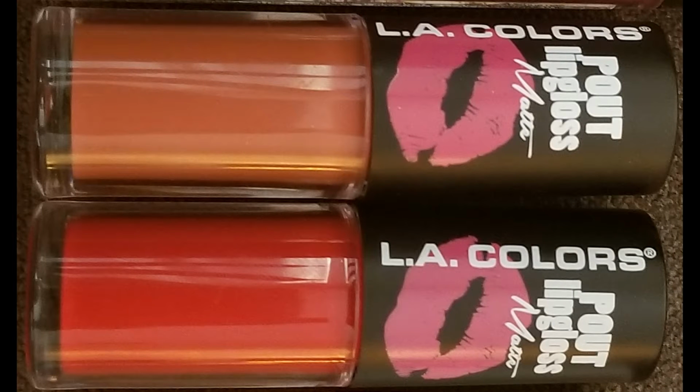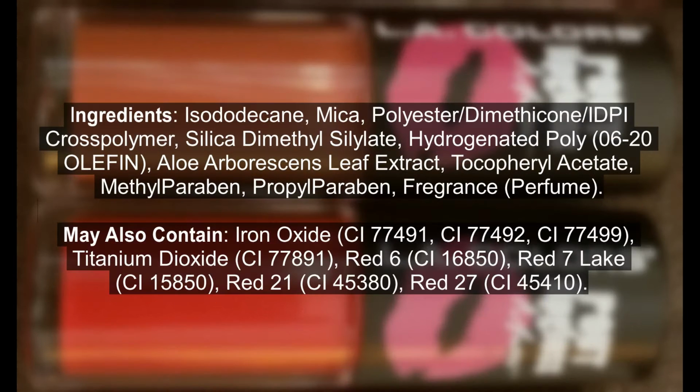Now, in terms of ingredients, these pout lip gloss matte lipsticks have isododecane, mica, polyester, dimethicone, IDPI copolymer, silica, dimethyl silicate, hydrogenated poly, aloe leaf extract, tocopherol, and they do contain perfume and parabens, but I did not find any bromide in these matte pout lip glosses.